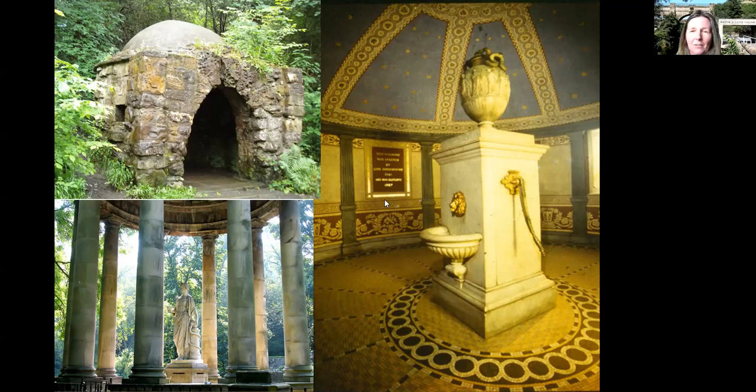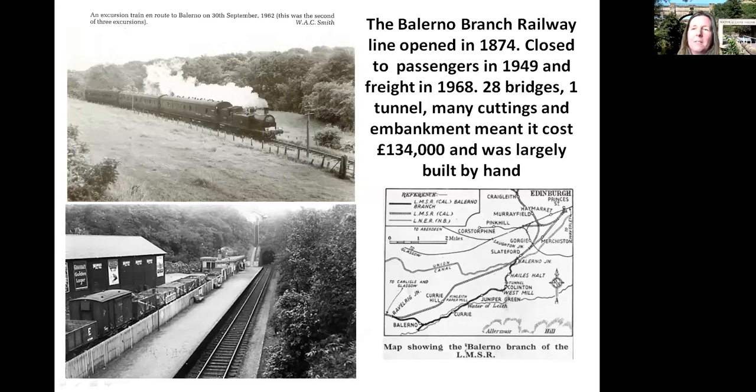One of the other main elements of interest along the river, which was part of its history, was the Balerno Branch Railway Line, which was opened in 1874, closed to passengers after the Second World War, but continued on dealing in freight until the 1960s, which really shows that the milling industry, supported by the railway, continued to be viable where a lot of mills closed.